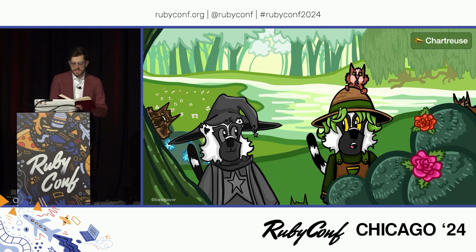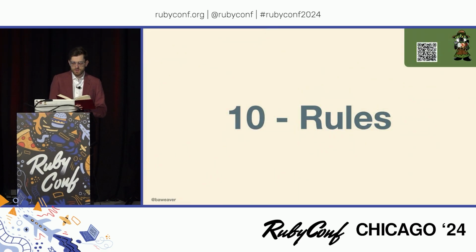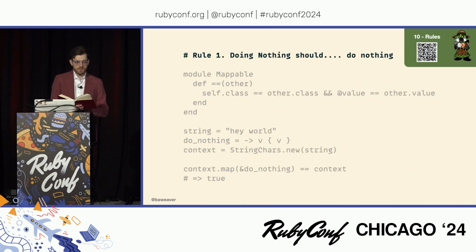But now that we have an idea of what it means for something to be mappable, there are also a few rules we must keep in mind, ones you might already have noticed the reason for earlier. Now, there are 3 rules we need to keep in mind for things which happen to be mappable. The first rule is that doing nothing should, unsurprisingly, do nothing. What do I mean by that?